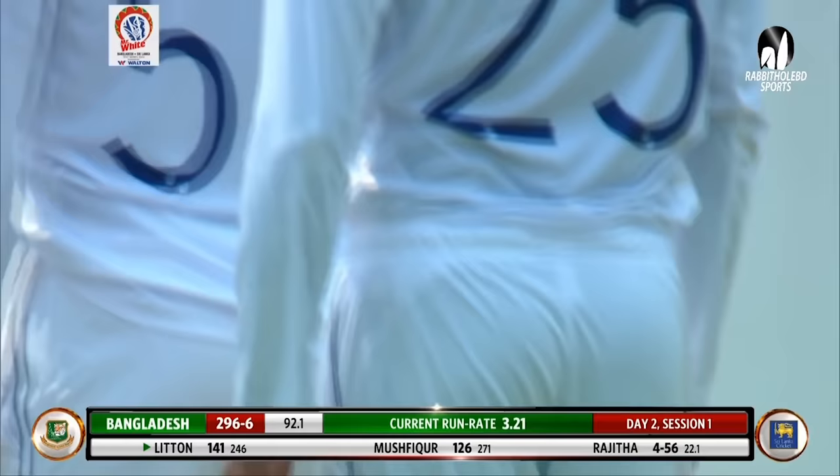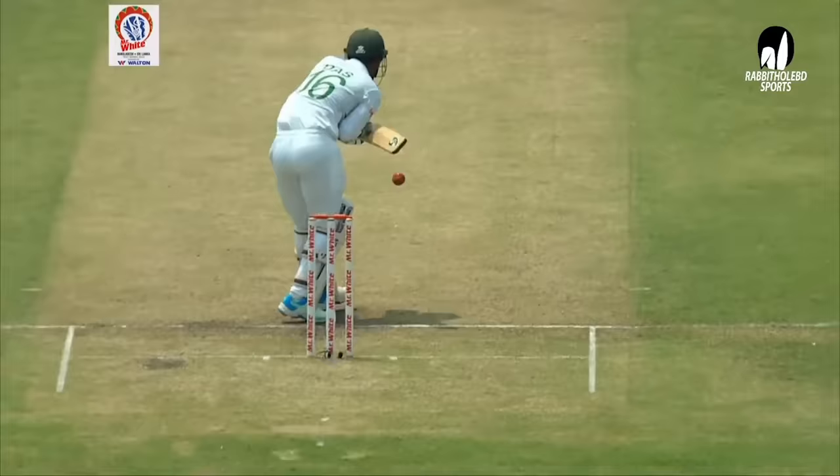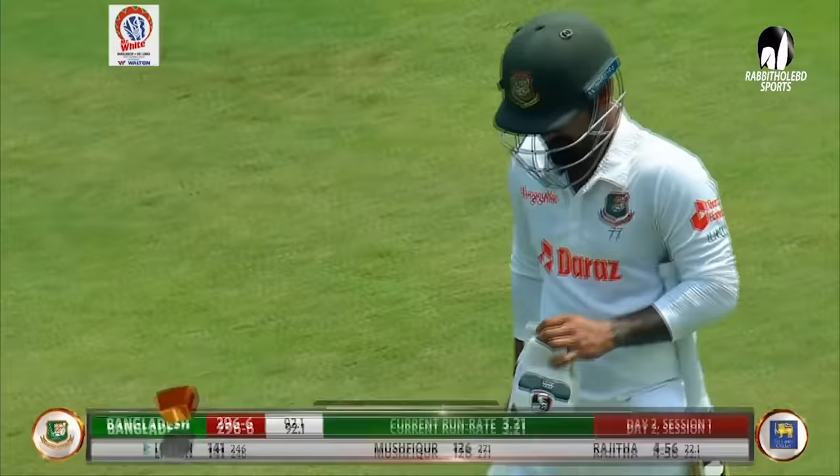A ball that might have been dying on him. Have a look at this. Just a little tentative push. Induced the edge, and it's a good take. Difficult, those going and dying in front of you. It's the breakthrough that Sri Lanka were looking for. Litton Das goes for 141, 296 for six.